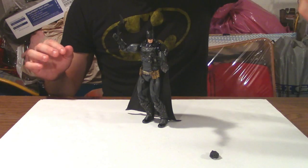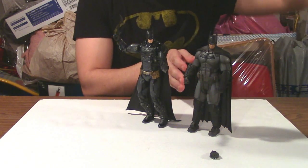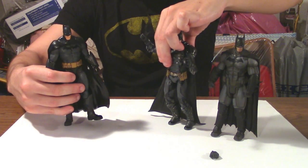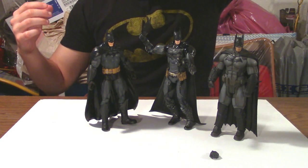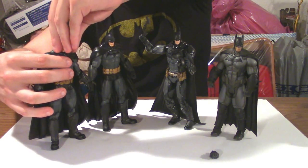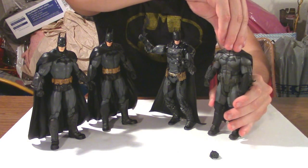And now, to his left, we got Arkham Origins Batman with his 5 o'clock shadow. Right there. We got Arkham Asylum Batman. Actually, let's go ahead and move this guy more over here. This guy more over there. There's Arkham Asylum Batman. And Arkham City Batman. Now let me go ahead and have all of them look at the camera. Ready to kick your ass, break your bones, and take some names.